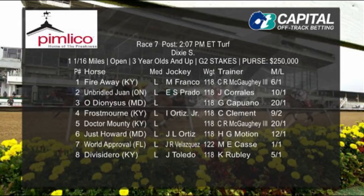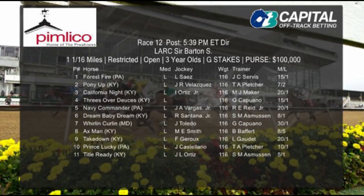All right, we'll take a look at the 12th now. It's the Sir Barton. It's a very nice race with 9 horses in here and a lot of horses. And pretty much there's a ton of stakes races that we could talk about.